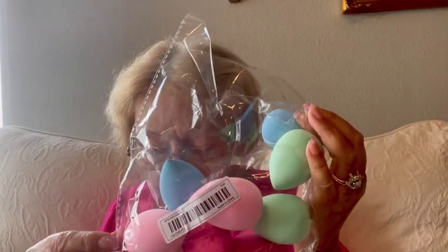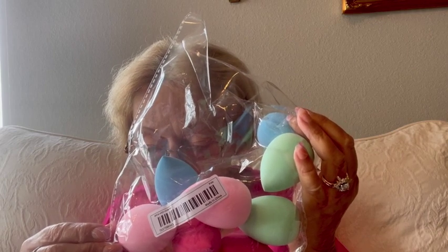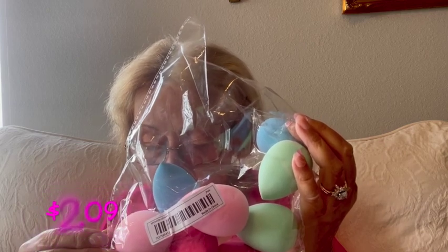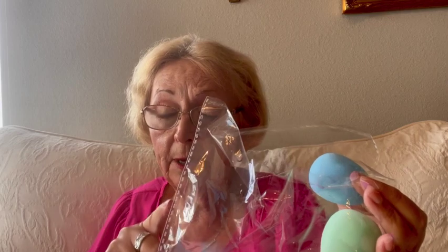Okay, and the next thing I got, oh, there's some crinkling, were these beauty blenders. They call them, what do they call these? Beauty egg set, 8 pieces for $2.09. That's how much I paid. And I got them in different colors because I use these whenever I put on makeup. I'll use one for my green color corrector, one for my brown color corrector, and one for my foundation.